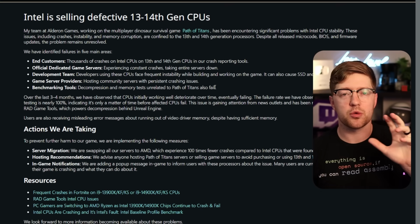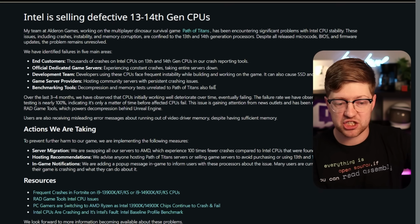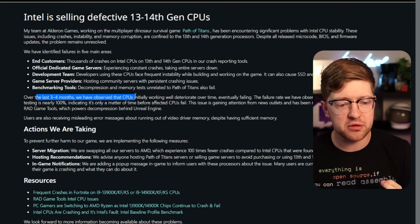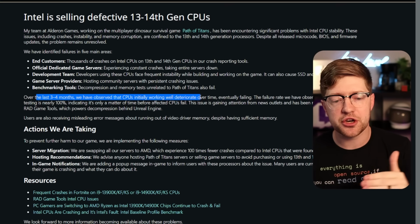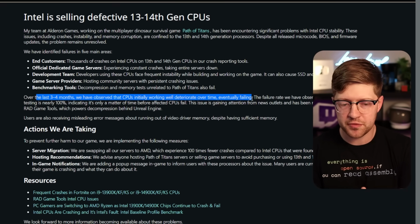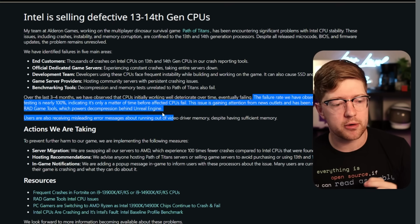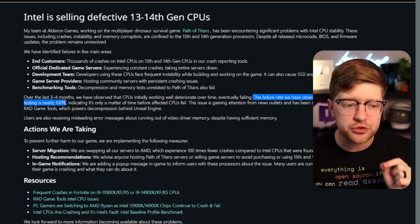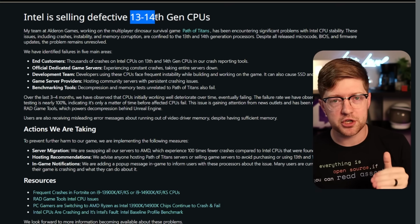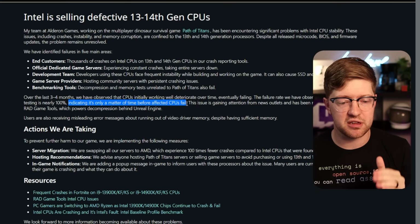So they realized, okay, there was an issue, maybe it's our code, let's run some off-the-shelf benchmarks to see if the system is working. Over the last 3 or 4 months, we've observed the CPUs initially working well, and then deteriorating over time, eventually failing, which is weird. You would think that if there's an issue in the CPU, it'd be a one-time thing, it would immediately crash, but over time they began to fail. The failure rate we've observed from our own testing is nearly 100%. So over 3 to 4 months, 100% of 13th and 14th gen CPUs fail, indicating that it's only a matter of time before all affected CPUs will eventually fail.